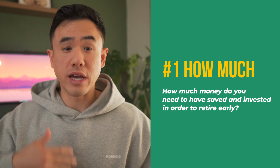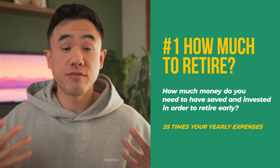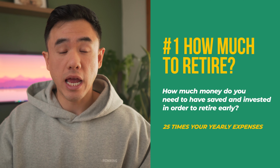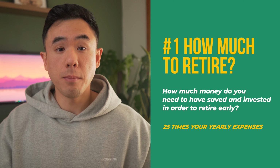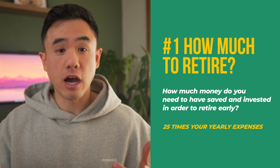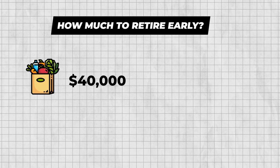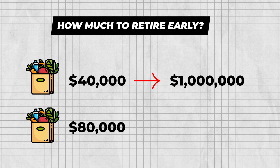Now, there's actually 3 factors that you need to consider when you're involved in the FIRE movement. The first one is, how much money do you even need to actually retire early? There's various different calculations that you can do, but as a general rule of thumb, most people take their average yearly expenses and then multiply that out by 25. So say, for example, if you spend on average every year $40,000, you'll need $1 million to retire early. And if you spend $80,000 a year, you'll need $2 million to retire early.